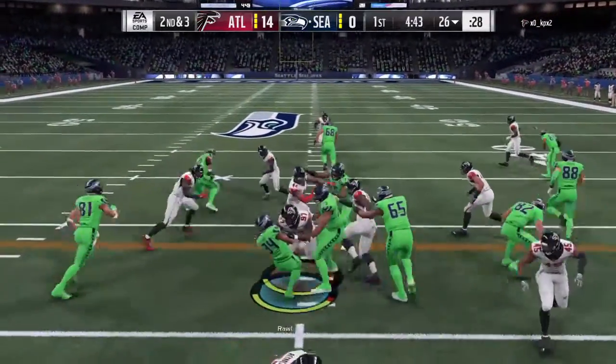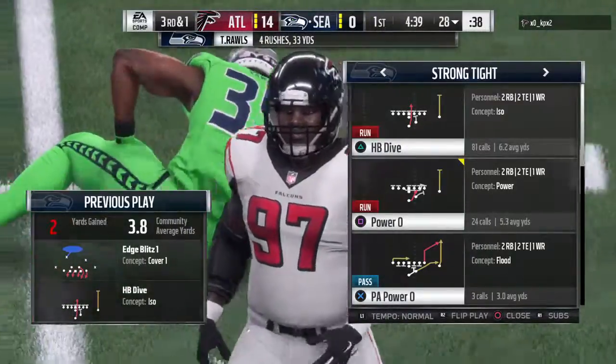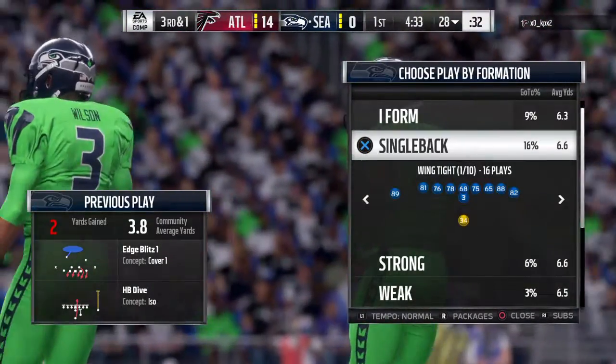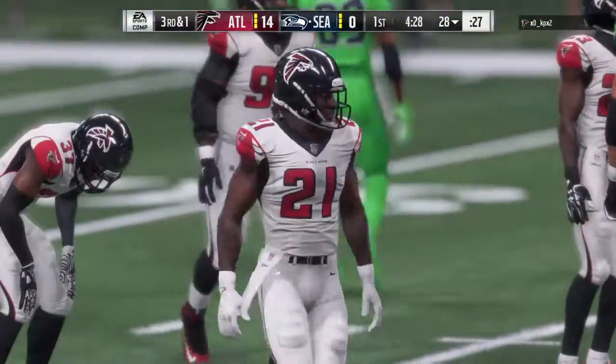They'll hand to Rawls. Only a couple there as he'll be brought down about the 28. If they're going to get a first down out of this, they're going to have to earn it because there's been tough going in the interior there. And here we are on 3rd and 1. Be prepared. Brace yourself. Going to be some contact going on.